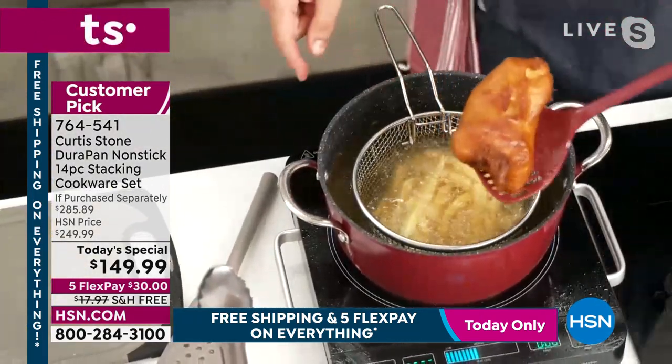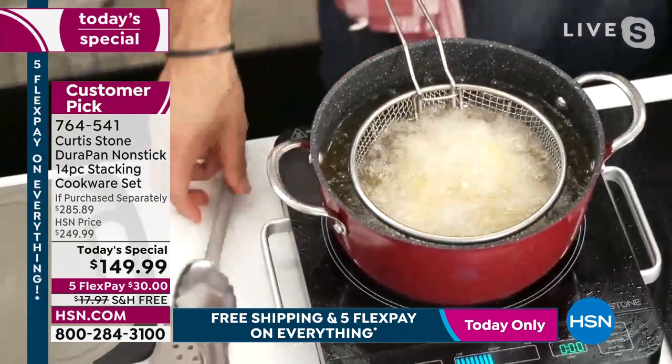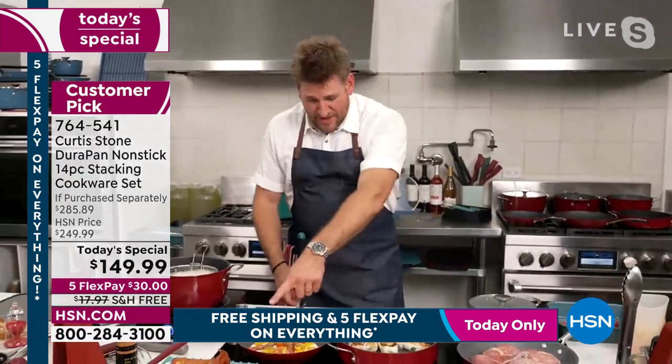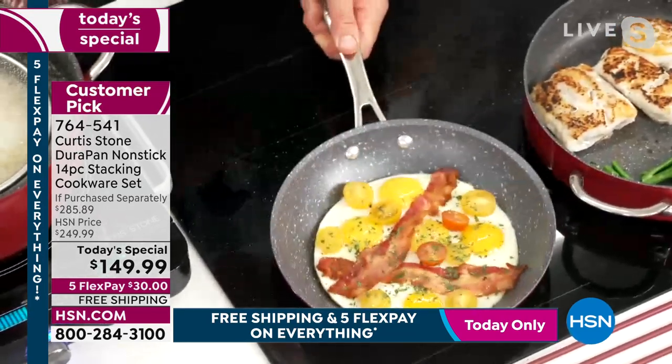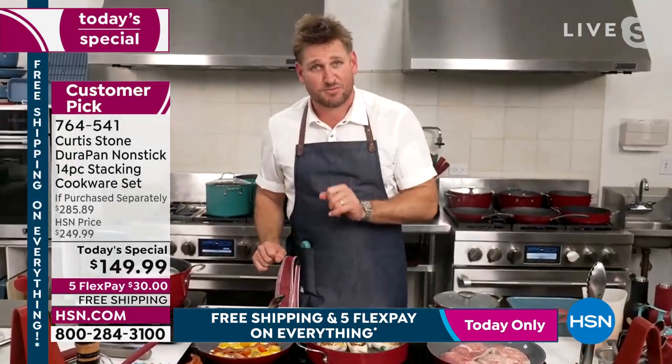Right? I'm gonna throw my French fries in there as well. So yes, you can take it up to 400 degrees. Of course you're not gonna get it that hot, but you can. Look at my eggs, I just throw them in and you see them dance around the pan. Now, I'm not gonna cook with any oil or butter, with the exception of the deep fryer, of course. You need some oil for that.